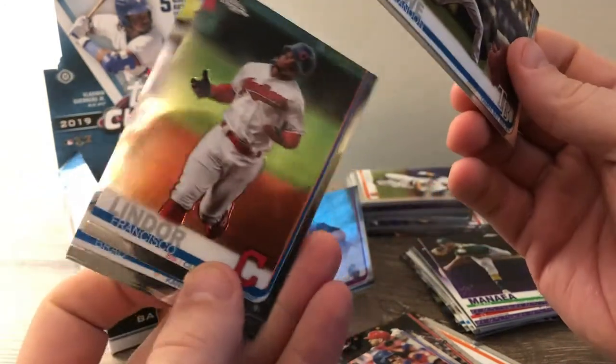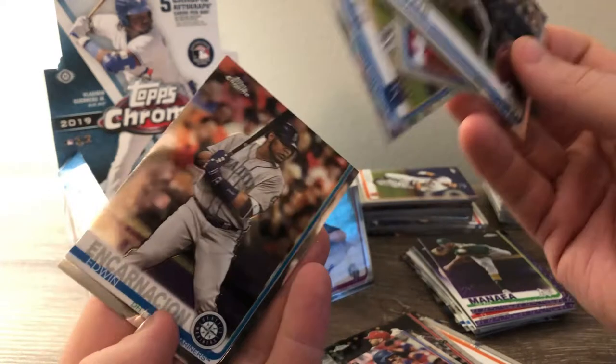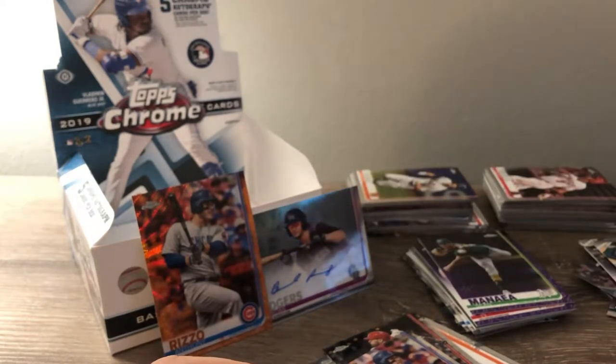Brandon Lowe, Francisco Lindor, Brad Keller, and Encarnacion. All right, guys, so that does it. Good card for the end there.